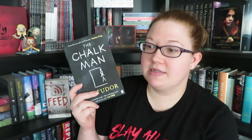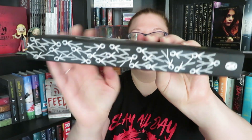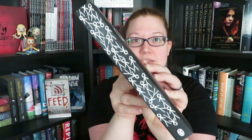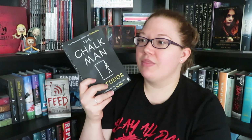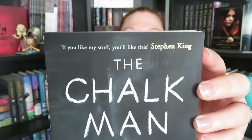This is a book that I picked up last year when my husband and I were in the UK, basically because of this gorgeous spine. I love how it's not the title on the spine, but it is Chalk Men. This one is, I believe, a thriller. I don't know if there's supernatural elements to it or not. It is blurbed by Stephen King. That's another reason I picked it up, but I love this blurb too.